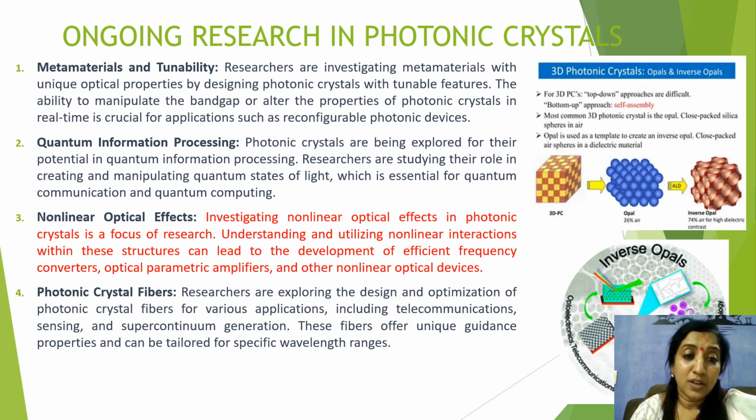It is used in nonlinear optical effects. So, investigating nonlinear optical effects in photonic crystals will be the focus of research. Understanding and utilizing nonlinear interactions within these structures can lead to the development of efficient frequency converters, optical parametric amplifiers, and other nonlinear optical devices.